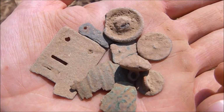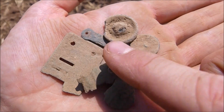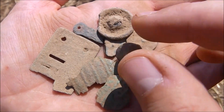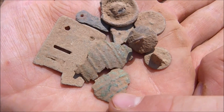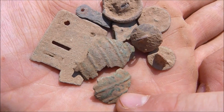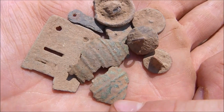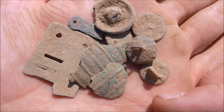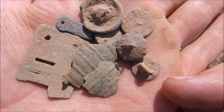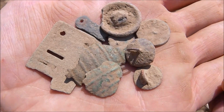And here are the other bits and bobs I found today. A few buttons, a harmonica reed. I find these fragments here very interesting. They look ancient. Haven't got a clue what they could be. Maybe I will find out. I will definitely present them to my archaeologist. That's the other things I found today.